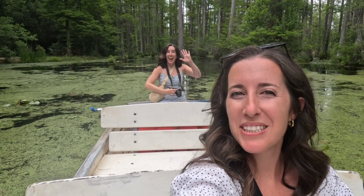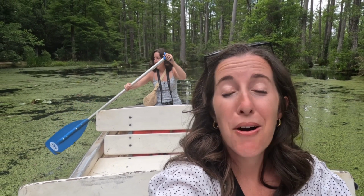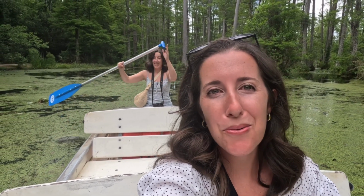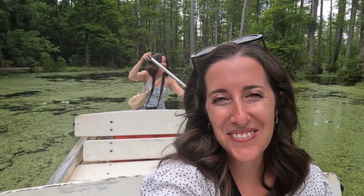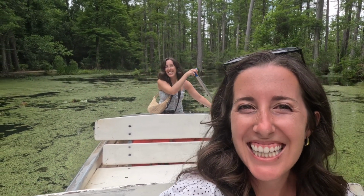We are at the Cypress Gardens, and if you didn't know what that is, it's actually where they filmed one of the scenes in The Notebook, so we obviously had to come and recreate our own little scene together. A magical moment.